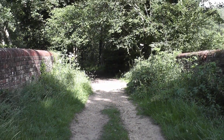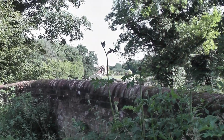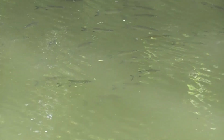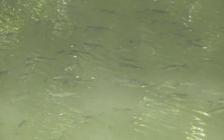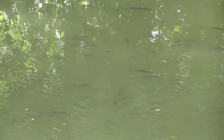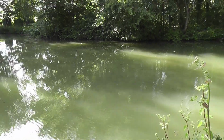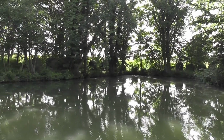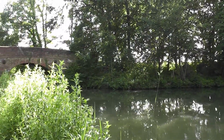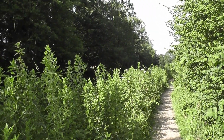Now crossing Blacksmith's Bridge. There are shoals of fish here. Not sure what they are, but there's a lot of them. Obviously canal loving fish. Another turning point here because of the broad circular. So as I say, that was Blacksmith's Bridge. Now another decent section of towpath walking.